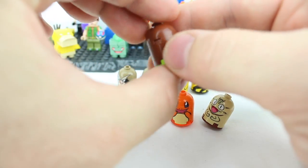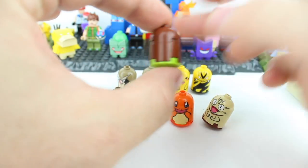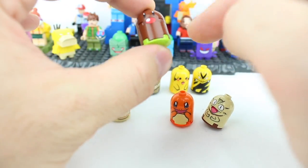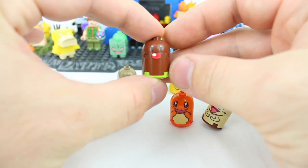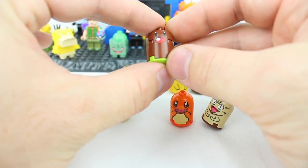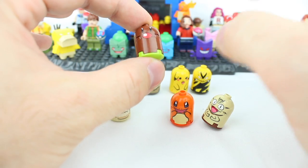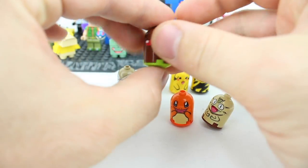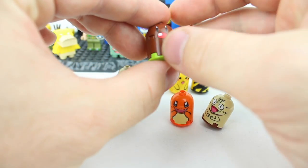Next up, Diglett. Now, Diglett, I mean, he's a pretty simple character, and if anybody fits the bill for this exact style, it is Diglett. Like, this is his deal. He looks just picture perfect as far as what Diglett looks like in the Pokemon game. I like the use of the green down here, looks great.